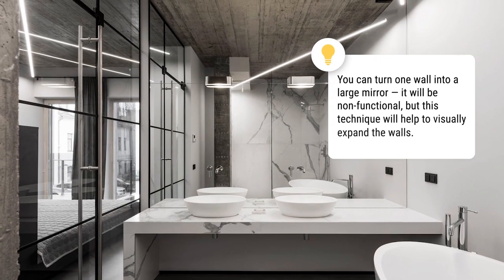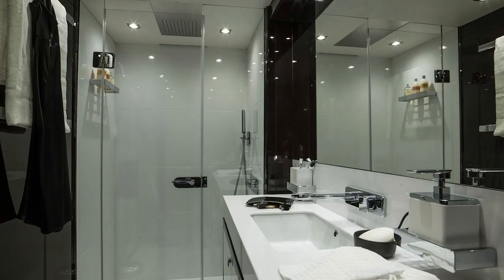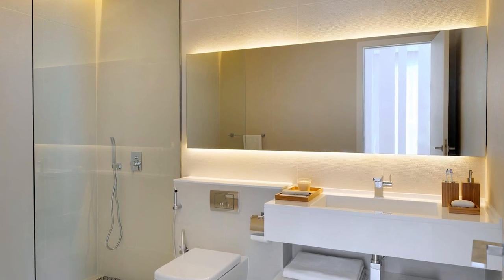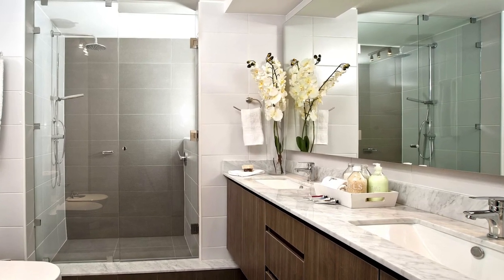You can turn one wall into a large mirror. It will be non-functional, but this technique will help to visually expand the walls to correct the ill-considered layout. If the room is tiny, one large mirror will be enough. Otherwise, you risk getting the opposite effect.